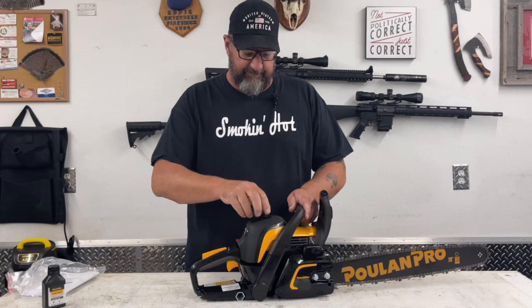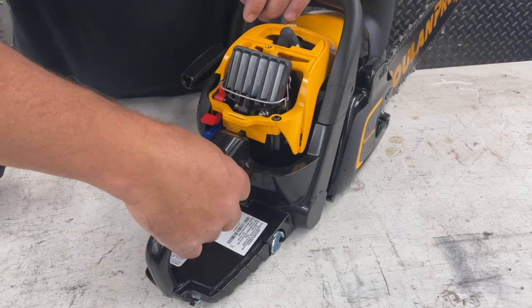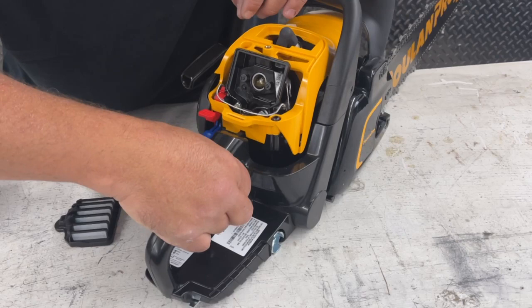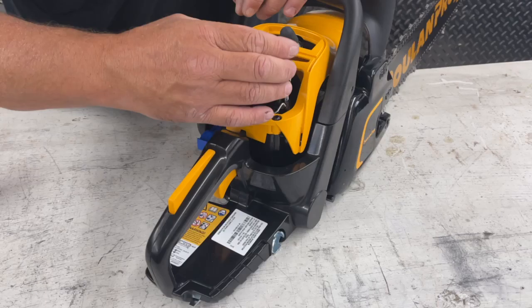Let's take a look under the cover. Looks like everything is in place just like it should be. Everything looks like it's working. Air filter pops off very, very easily. You can see my butterfly valve on my throttle is working really well. I see my choke plate down there is working when I engage the choke. So everything seems like it's working as it should.